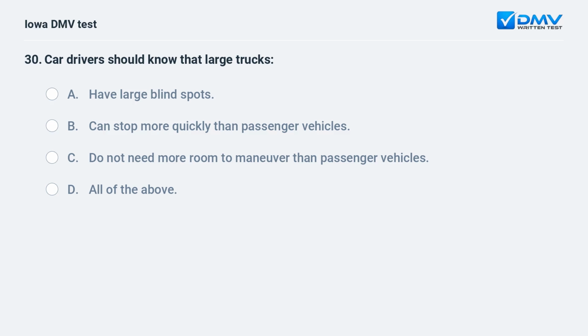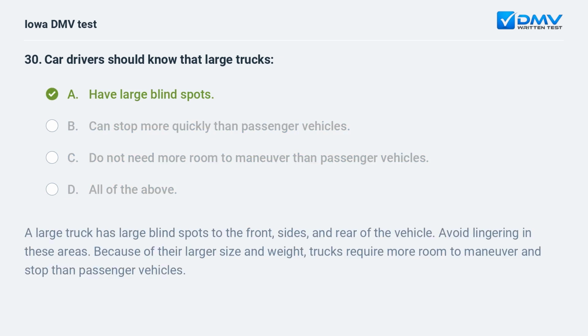Car drivers should know that large trucks A. Have large blind spots. B. Can stop more quickly than passenger vehicles. C. Do not need more room to maneuver than passenger vehicles. D. All of the above. A. Have large blind spots. A large truck has large blind spots to the front, sides, and rear of the vehicle. Avoid lingering in these areas. Because of their larger size and weight, trucks require more room to maneuver and stop than passenger vehicles.